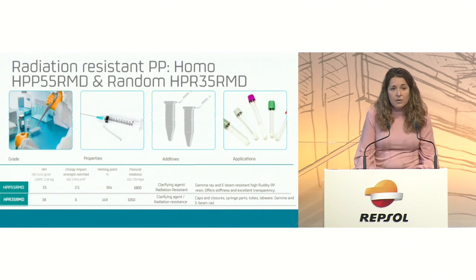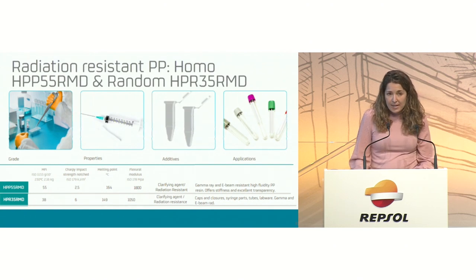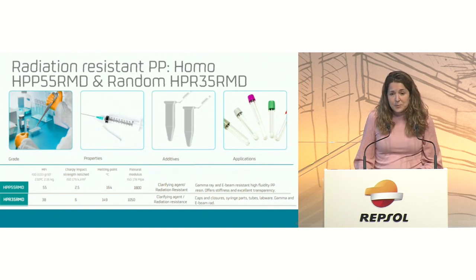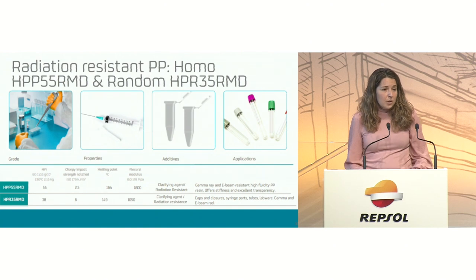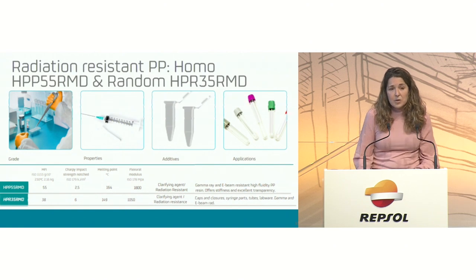Repsol, in its commitment for providing viable solutions to the healthcare sector, has developed two polypropylene grades specifically designed to resist E-beam, gamma, and X-ray radiation. The grade HPP55-RMD is a homopolymer with a very high melt flow rate of 55, intended, for example, for pipette tips or deep well plates, where fluidity and low retention properties are very important. The grade HPR35-RMD is a random copolymer with a very good transparency and for the production of, for example, sanitary barrels.